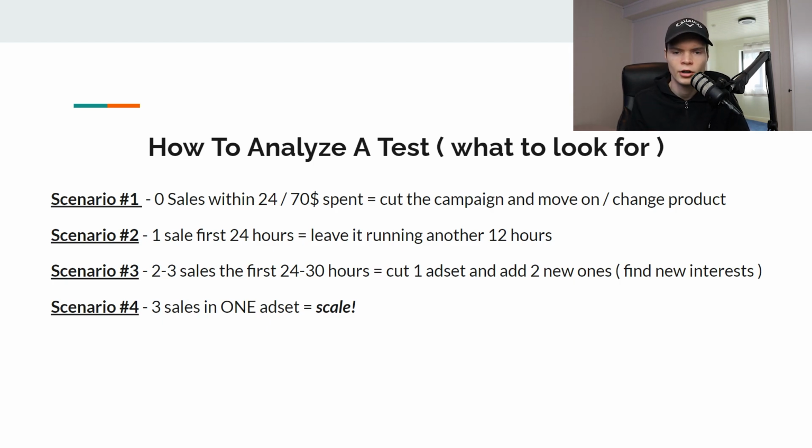The second scenario is that you get one sale within the first 24 hours. Here I have two options. I'm either going to run the product for another 12 hours to see if it's going to generate more sales, or I'm just going to cut it. You can choose that yourself and maybe base it around checkouts and add to carts as well.